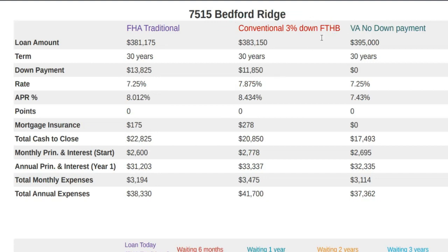The second option is going to be our 3% FTHB. FTHB stands for first time home buyer. 3% down payment is going to be $11,850. Now, this interest rate's a little bit higher at 7.875, putting your total monthly payment at $3,475 and your total cash to close at $20,850.